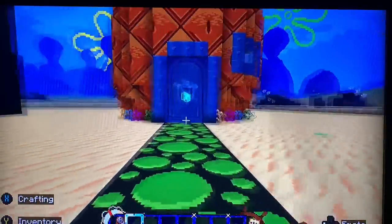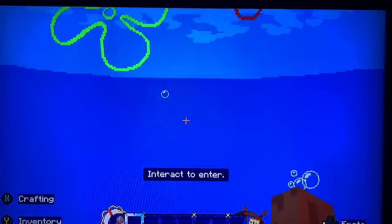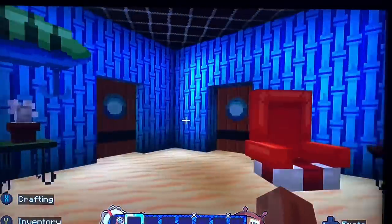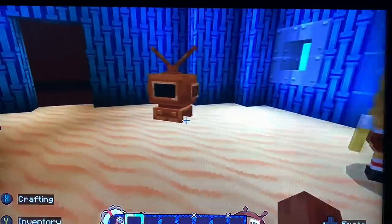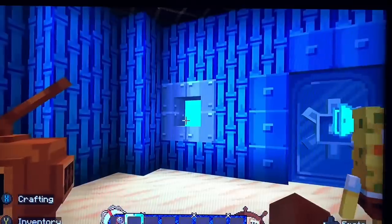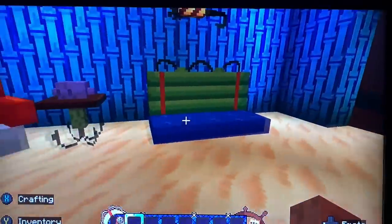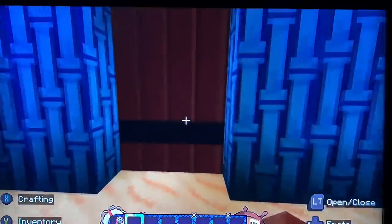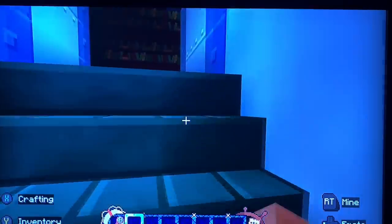Yeah, so let's have a little look. In the pineapple under the sea, SpongeBob's home. So here is the living area, and the TV, some windows there, SpongeBob looking very pleased. Let's have a little mooch around his premises, make our way up the stairs.